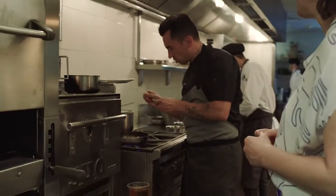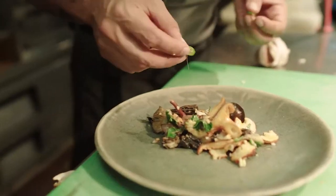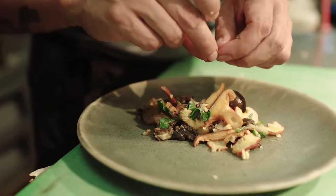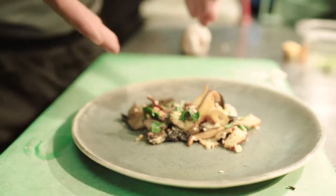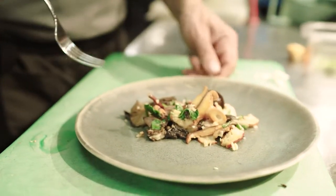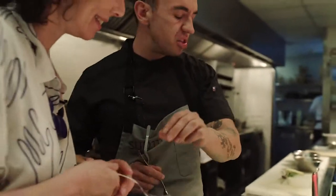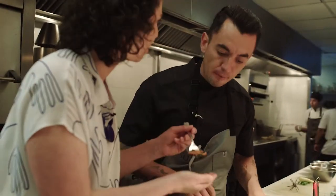So then I'm going to put the epazote. We can put it like this. And then we can put some fresh chili. Wow. That's so simple and beautiful. Yeah, you could put this dish in any restaurant in the world. Let me try it. Amazing. So what else could you do with this?